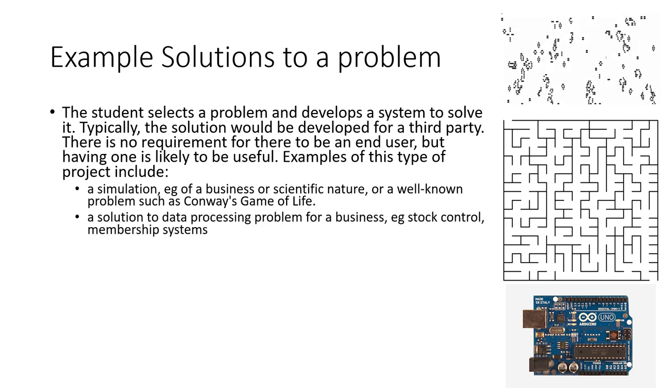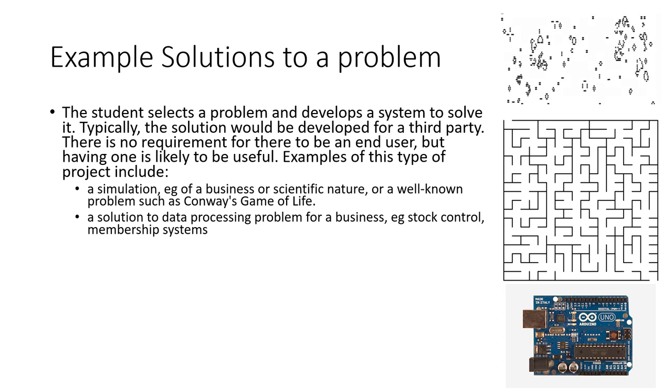A solution to a data processing problem for businesses, like stock control or a membership system. These are typically what would have been made on the last specification or in IT qualifications. Lots of data to process and lots of rules for membership systems, who's got access to what, etc. And can we cancel memberships, start memberships, edit memberships and things. There's still a market for that. There's still a lot of people producing projects like that because they kind of have an early understanding of it already.